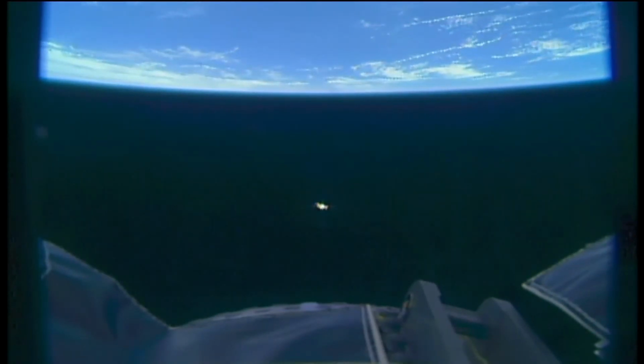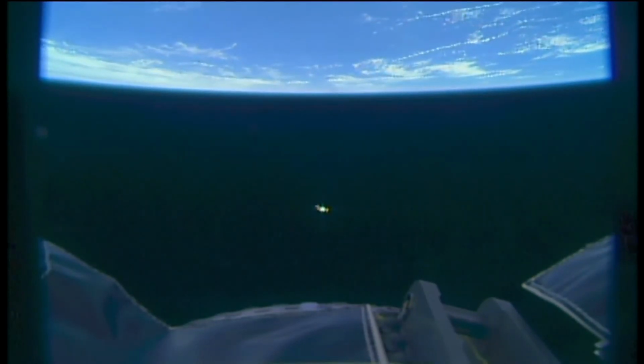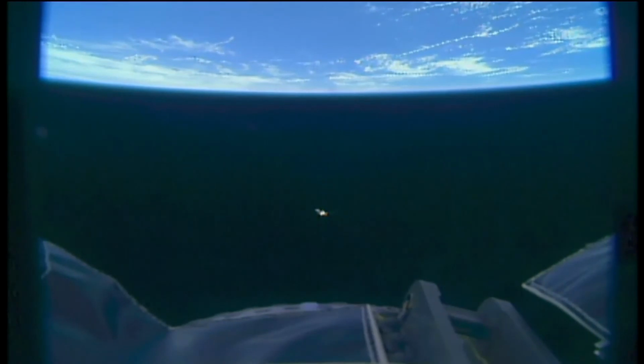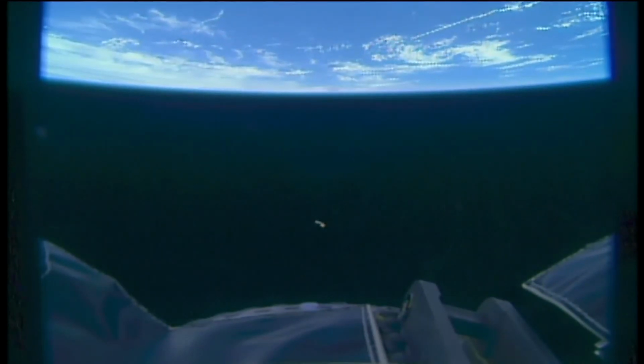Station Houston on 2, Cygnus has exited the 200-meter keep-out sphere. We copy. Good reads from Serena Anand Chancellor up on the station and Cindy Kester, Capcom here in the International Space Station Flight Control Room. Cygnus is confirmed beyond the 200-meter keep-out sphere, actually now 450 meters away and continuing to move away from the space station at a rate of just over 1.4 meters per second.